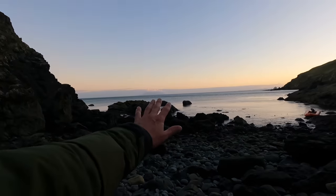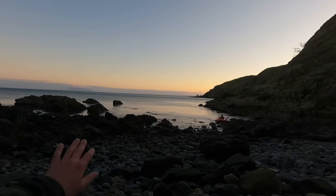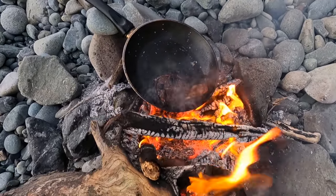We're on the second part of this adventure and we're perched up in this beautiful bay here. It's sheltered from the wind and swell. Just had a night in the tent and we're cooking up a beautiful feed here. Some venison backstrap. Life's pretty good. Explore some new coastline and just enjoy being in the outdoors. So come along for the ride if you're keen.